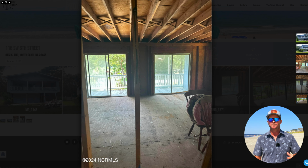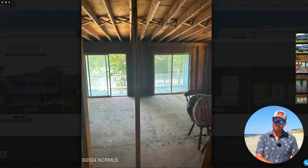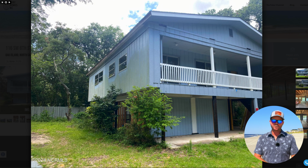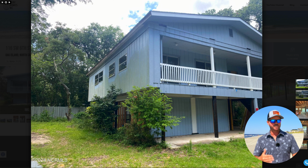And the reason for that is that the property is completely gutted inside. So it's gutted down to the studs, ready for somebody to come in and remodel and build some equity and build a lot of value into the property. But because of that, they can't count those legally as bedrooms right now. So it's showing up as a 0-bedroom house. So I wanted to make sure that this one was on your radar. It's listed at $390,000. And again, that's on Southwest 6th Street.